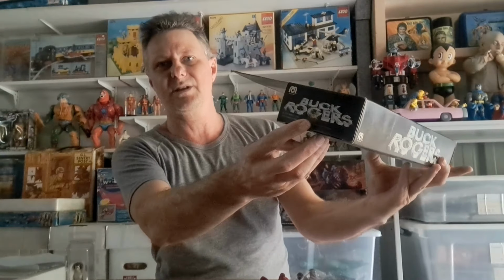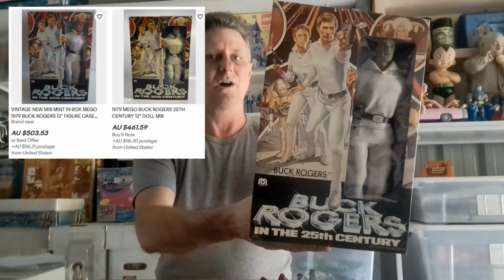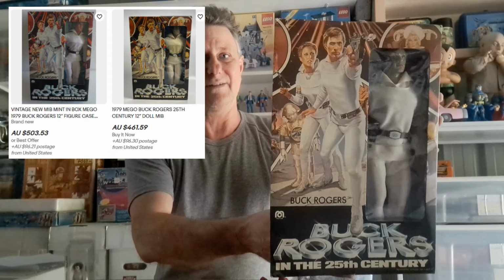What else have we got? We can show you this Buck Rogers here. Now, this one is sealed. Still sealed, both sides. Tape still there. Okay, and look, in sealed condition, they do go for between $400 and $500. I'm not going to be asking anywhere near that for this guy.